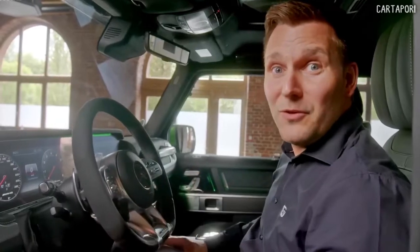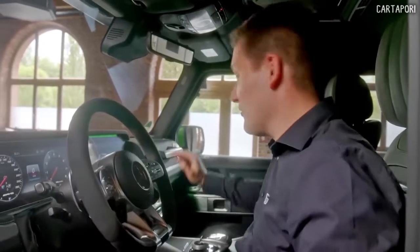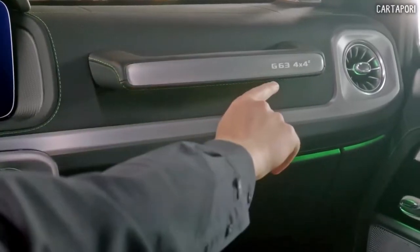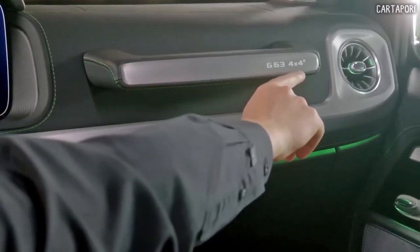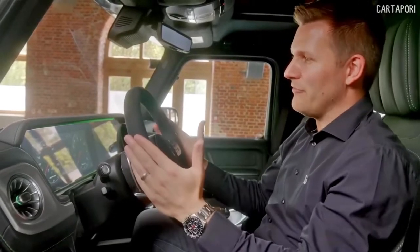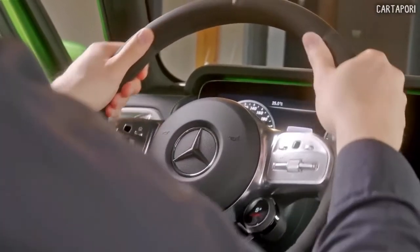Like every G-Class, this special model also comes with our grab handle on the passenger side. In this case, especially with an engraving for the G63 4x4 squared. And this AMG performance steering wheel in microfiber Dynamica gives it a perfect feeling for your car.